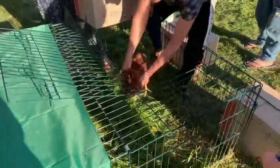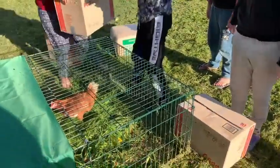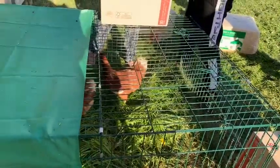Whoa, there's 2 chickens in the box. What's in the box today? Wonder what it could be. What's chickens in the box today? It's chickens. Let's look and see. Alright.